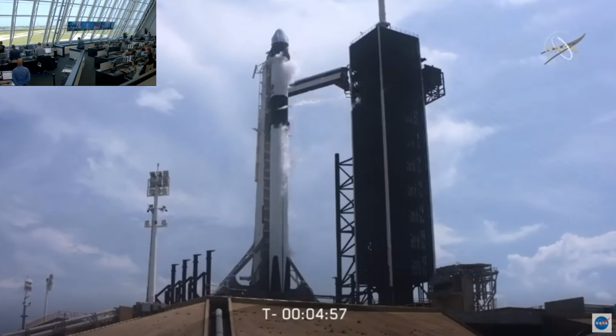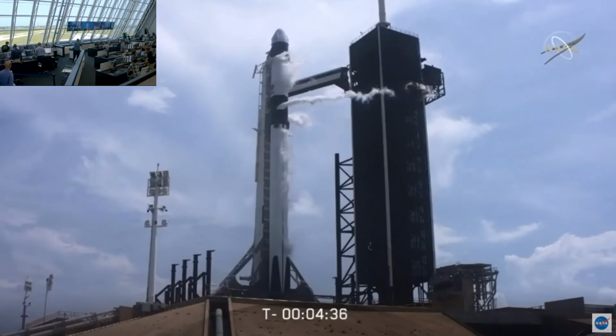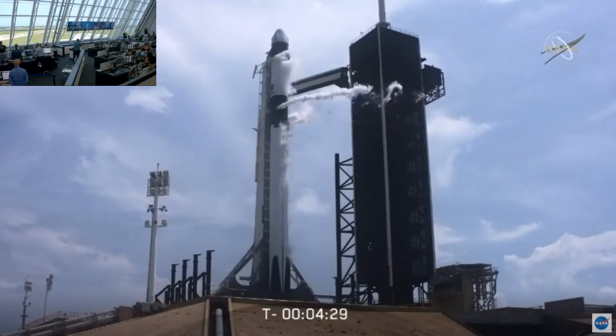Dragon has transitioned to configure for terminal count. Vehicle tanks pressing for strongback retract. Strongback retract has started. We're pressurizing the Falcon 9 tanks. We're going to open the clamp arm around the second stage and begin to retract the strongback. We'll move back about 2 degrees. That'll get us to the liftoff position. At liftoff, the strongback will then recline away about 45 degrees.